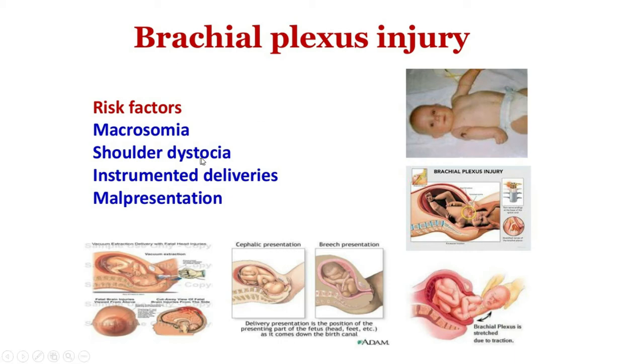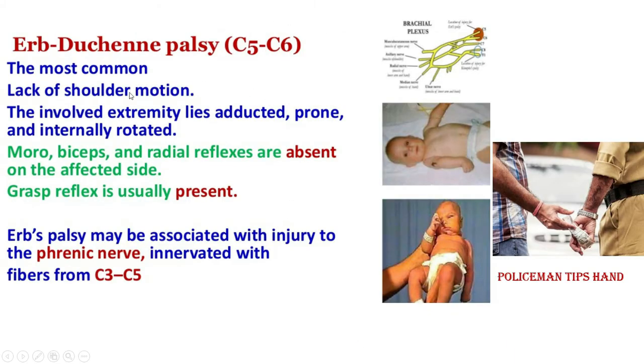And shoulder dystocia, you all know, and instrumental delivery and malpresentation are all risk factors for brachial plexus injury. Now the most common brachial plexus injury we encounter is called Erb-Duchenne palsy. The root value is C5 C6, and it is the most common type of birth injury, nerve injury actually, and there is lack of shoulder motion.